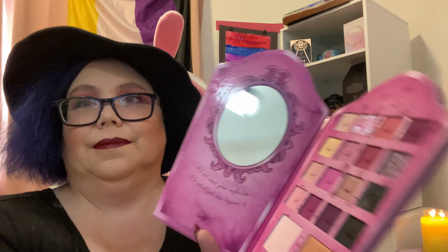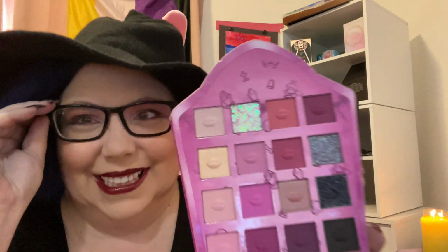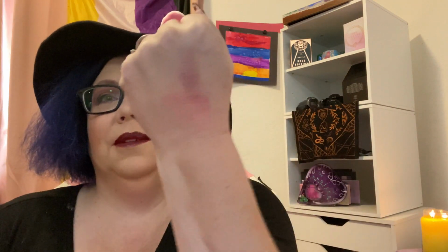Oh, wow. And there we go. Look at that. Look at these colors. I was really drawn in because of these lighter colors. And then it's got your pressed glitters, your shimmers, and it's got highlighter. Woo, that shimmer. Well, I can't really see it with the makeup on it too. But these colors are just really cute.